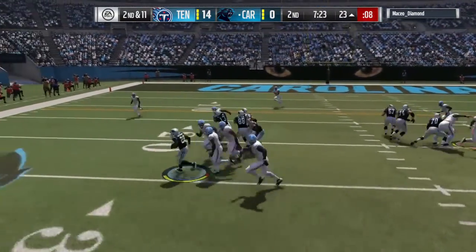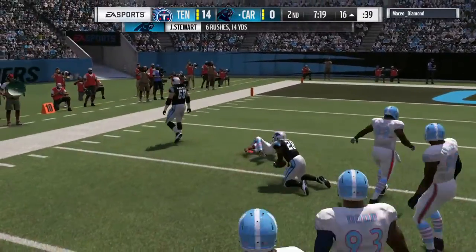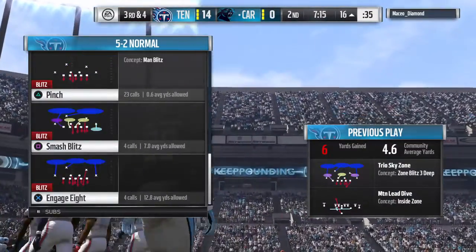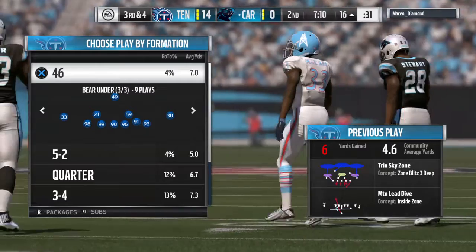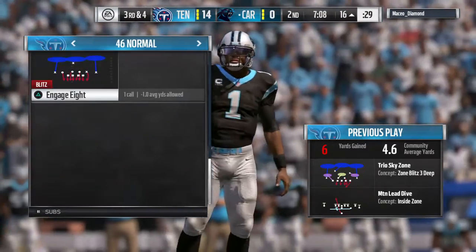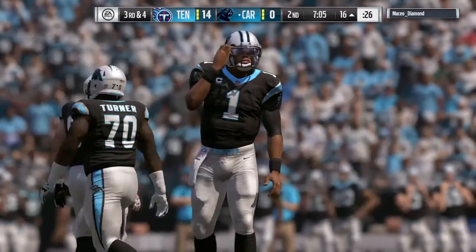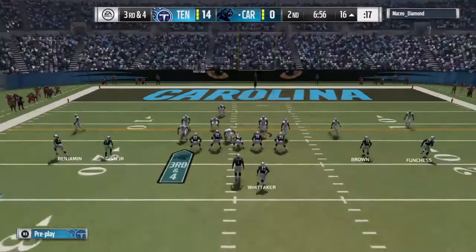They keep it on the ground again to Stewart, and he's able to push his way forward for a good little gain. He rattles off 6 on the carry, and that'll get him to 3rd and 4. But you've got to give kudos to your offensive line and the guy carrying the ball, because they were in a 2nd and long situation. It seemed pretty dire, but they brought it back to 3rd and manageable with that run. This will be play number 9 of the drive as they need 4 yards on 3rd down.